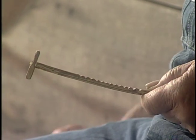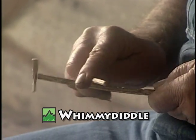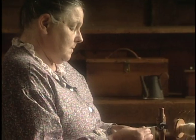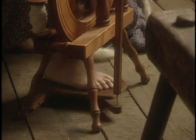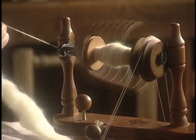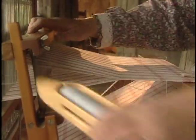With a notch here and there, a whimmy-diddle could turn and spin. Twirling and pulling a button on a string would captivate the attention of the mountaineer children. Children played, but women worked hard in their home. Foot-propelled spinning wheels were used to twist fiber strands into yarn. At a loom, shuttles carried weft yarn across warp so that patterns could be woven into cloth.